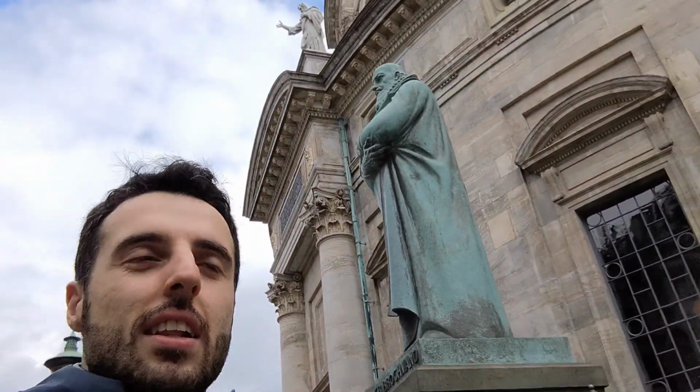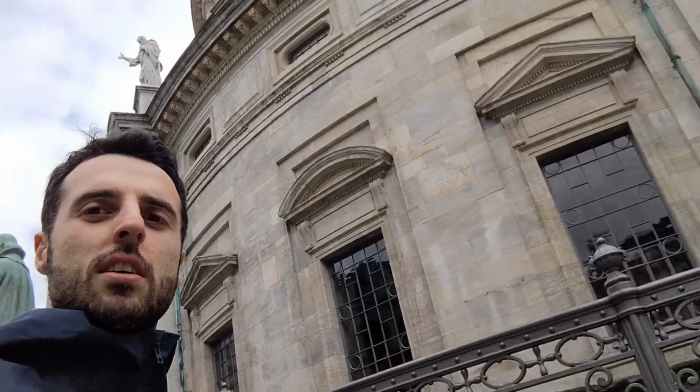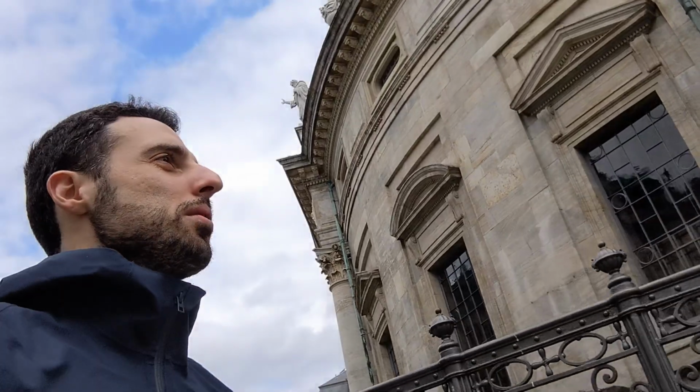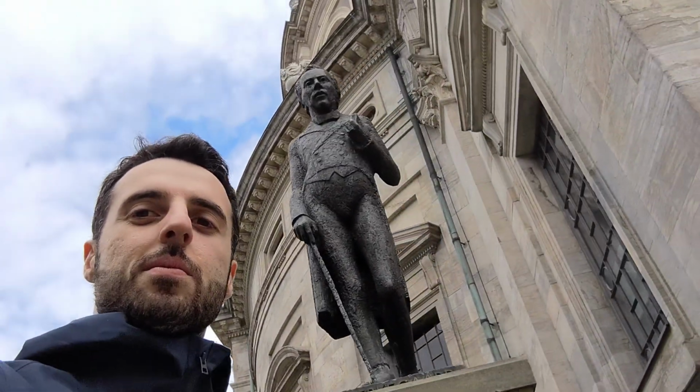But while walking around, you can have a look at the church from the outside. There's a statue pretty much on every corner, as you can see. Try and get you some more of the church in the frame. Yeah, it's pretty nice looking. But now I'm very curious about what's inside.